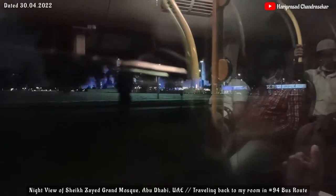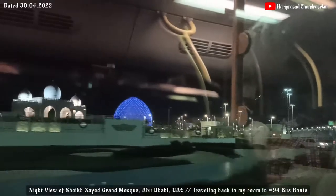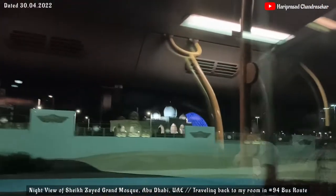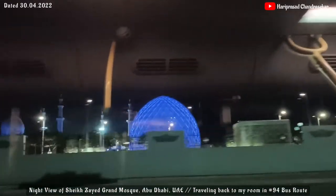By the way, anyone who is present here in Abu Dhabi, don't forget to visit this Grand Mosque. It is a very nice place to visit and it is absolutely free. In my case, I didn't spend much because I got the free tickets online, and I'm spending only for the bus, just a few dirhams, nothing more than this. So this place is absolutely free to visit.